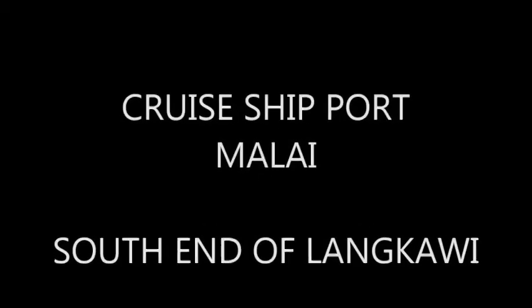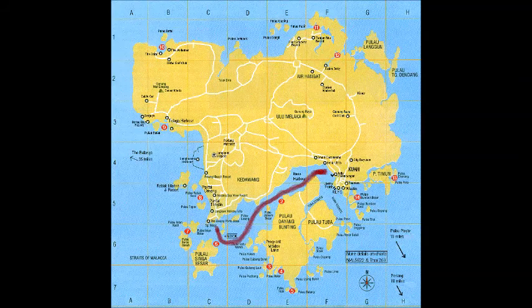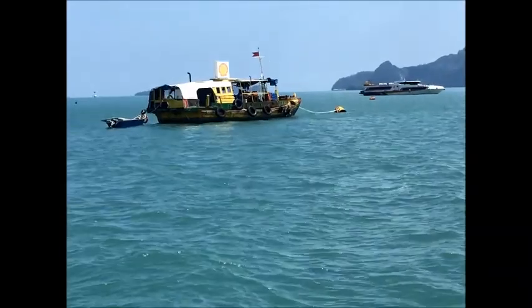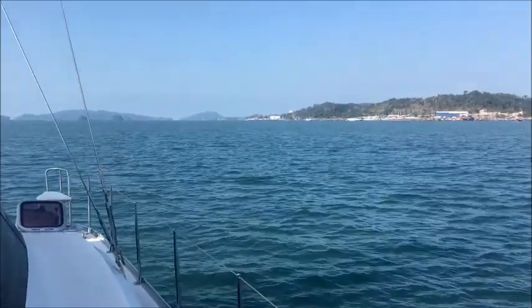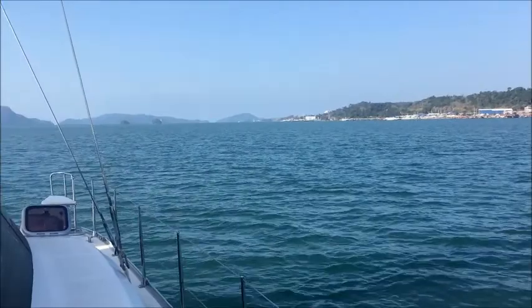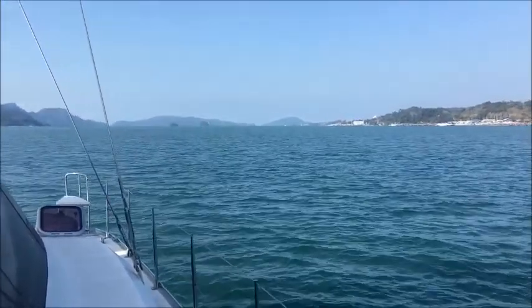In early March we decided to sail from Langkawi anchorage up to the cruise ship port on the southern end of Langkawi Island. You can see it on the map here. It's about 8 nautical miles, and on the way out of the anchorage we passed one of the fuel barges and then we sailed southeast. It was a lovely day but no real wind, and that's common in Langkawi.